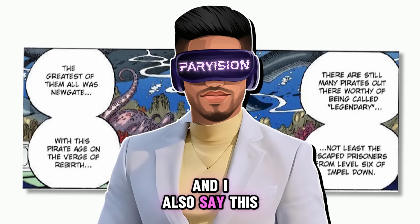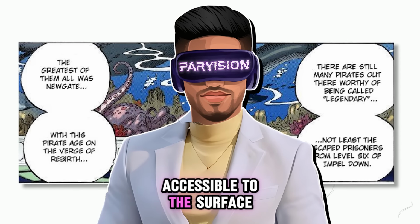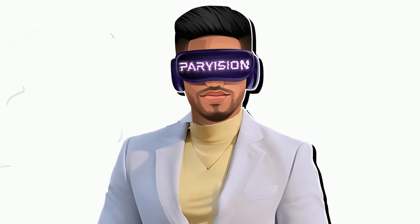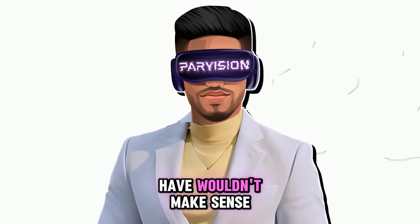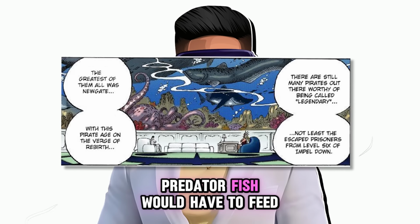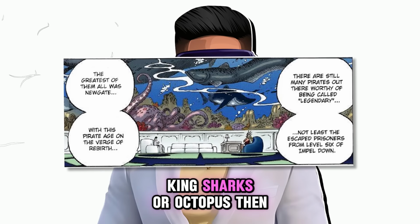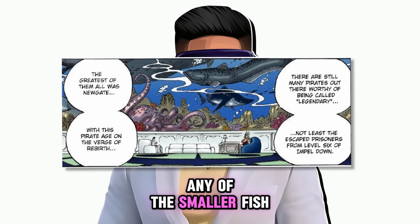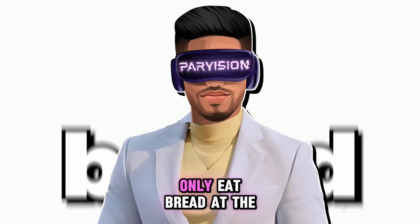And I also say this because it has to be that this water is not easily accessible to the surface or the Celestial Dragons. The reason I say that is because if it were, then the food shortage that they have wouldn't make sense, since these large predator fish would have to feed on something, and if they couldn't fish for the sea king, sharks, or octopus, then any of the smaller fish would definitely help ease their food shortage, where they say they can only eat bread.